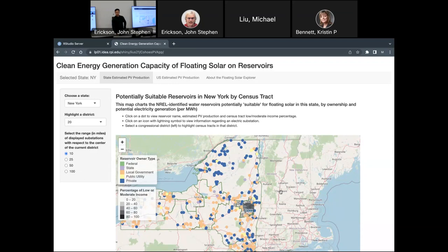And so it ultimately is a decision of the community, as Michael said. This is the information we have for these known reservoirs, and suitability might be based on ownership, location, or the size of the body of water. Is it big enough to be of use? Actually, every reservoir has an estimated capacity photovoltaic production. If used to the maximum that NREL has rated it for, it could produce this many megawatts or kilowatts, whatever the case may be.